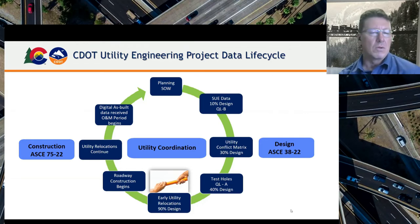We'd love to have everything relocated early. It's not always a possibility, but at least we're ready for it, and we know going into construction what utilities are relocated early and what still needs to happen during construction. That gives our contractors a better picture of what the risk is for them during construction, based on everything we've provided to that point.